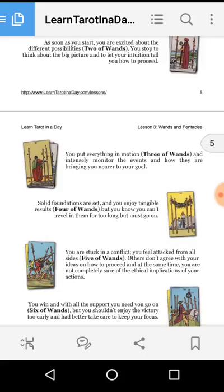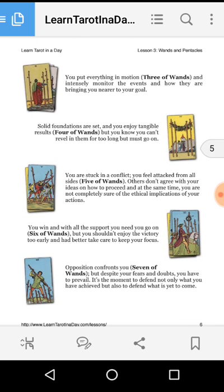You put everything in motion. 3 of Wands. And intensely monitor the events and how they are bringing you nearer to your goal. So the foundations are set and you enjoy tangible results. 4 of Wands. But you know you can't revel in them for too long, but must go on. You are stuck in a conflict. You feel attacked from all sides.